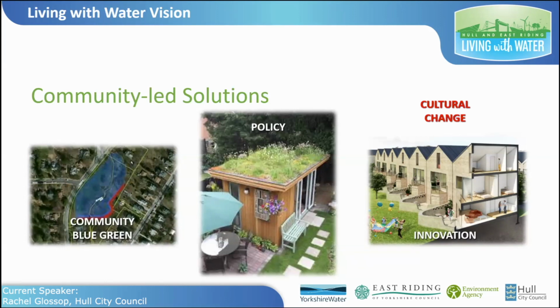So this is the different vision. This is the Living with Water approach. So it's really about involving communities. The easy thing about building walls and about building pumping stations and the traditional engineering that we've done in the past is that you haven't really needed community buy-in. And that's very apparent when you think of people's perceptions around flood risk. They always feel like it's not something that they're responsible for or that they need to be involved with because it's something that another authority is going to deal with.